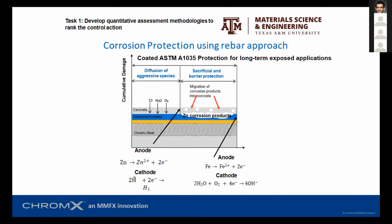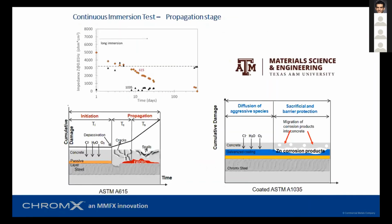So it gets diffused through the concrete, and then once it reaches the protective layer of the zinc or touches the zinc layer, it starts dissolving the zinc layer, and that is where it starts activating that corrosion process. All this still has not reached the level of the Chromex steel. So all the data that we currently have, we're still at the zinc corrosion products formations. So similarly here, we show you the continuous immersion test.